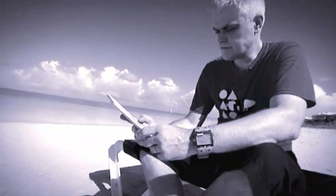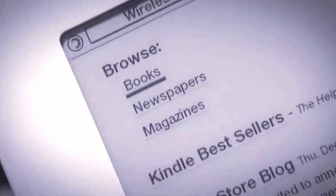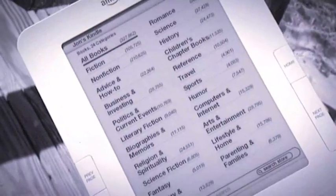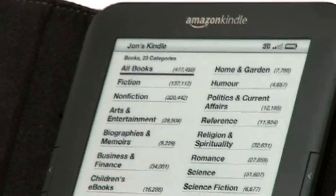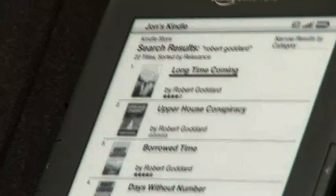The biggest change in Kindle ownership, though, isn't the hardware itself, it's the improvements in the Kindle store. When I first tested a Kindle about 10 or 11 months ago, I found I couldn't get any books, virtually none anyway, by some of my favourite authors, whereas now you can get nearly 500,000 books in the store, and those particular authors are pretty well represented.